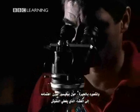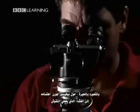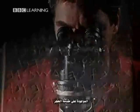Puzzled, Professor Goren turned his attention to the patina covering the inscription on the front of the stone. Here he did find calcium carbonate, just as one would expect of a patina formed in Jerusalem. But now there was a new mystery. How could the patina on the front of the stone be different from that on the back?